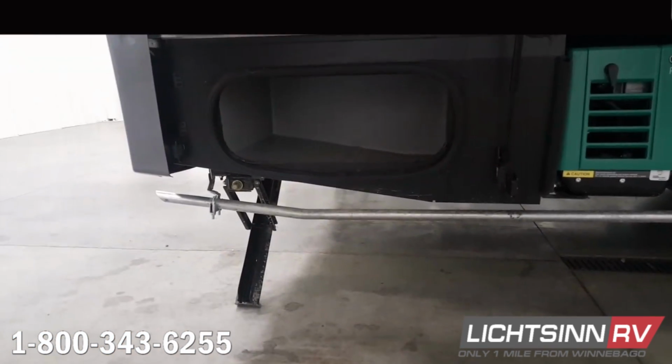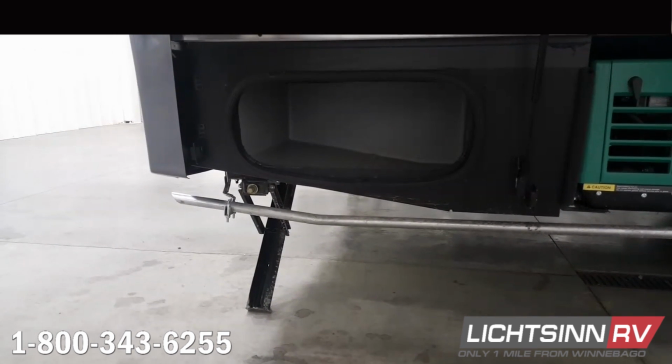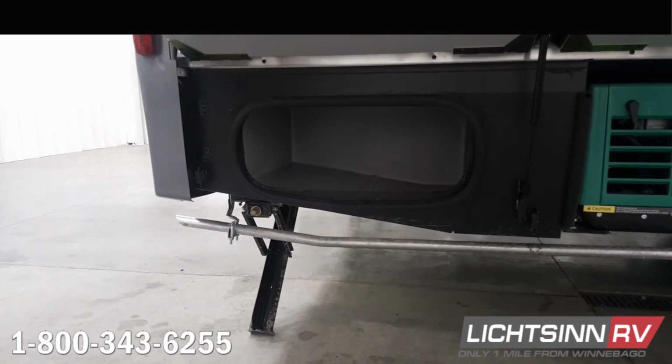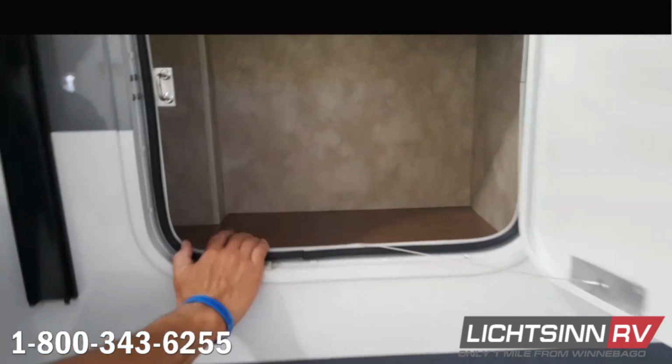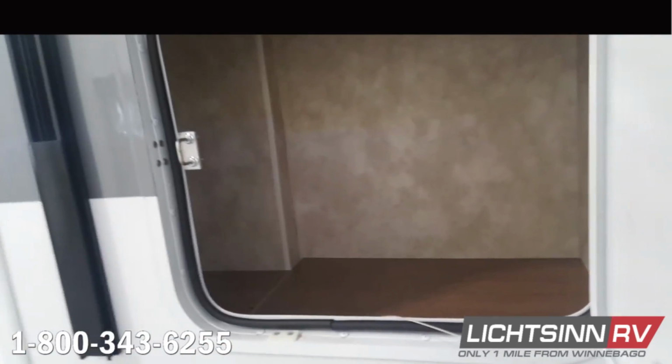Again, all of these compartments and rotocast tanks are handcrafted in Forest City by Winnebago Industries, so they are seamless. Utilizing that computer-aided design, we can maximize that storage. This is the compartment that you saw with respect to the wardrobe closet that was in the bath area.